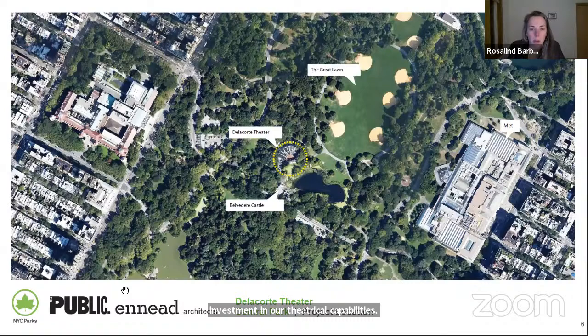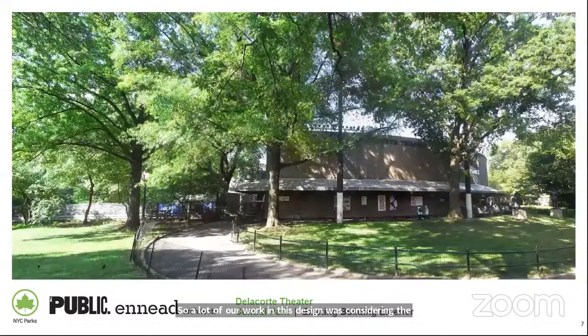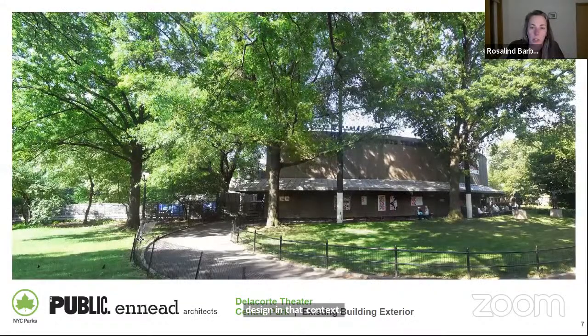So as you all know, Central Park is a scenic landmark. So a lot of our work in this design was considering the design in that context. And this is an image of the existing theater. Unfortunately, it has outlasted its current facility in almost every measurable way. And at this point, the renovation of the Delacorte is no longer optional.